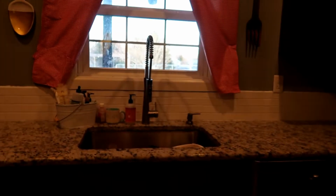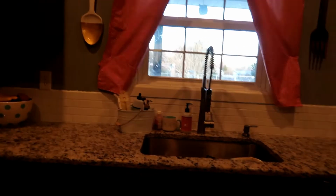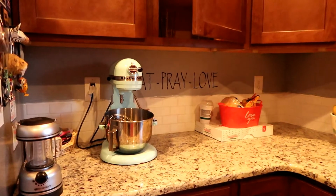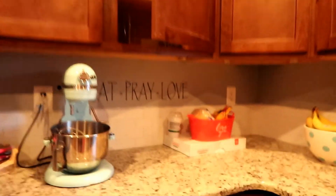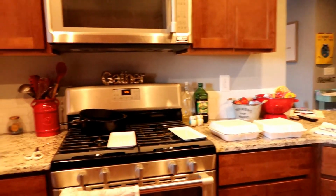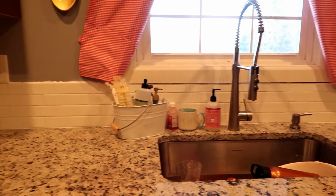Okay guys, so we have finished. We still need to seal it and stuff, but I'm going to go ahead and show you. I guess the sink is full of crap, but I got everything else put out there. That brightens it up a little bit, but there it is. But you'll see Dolly next year.